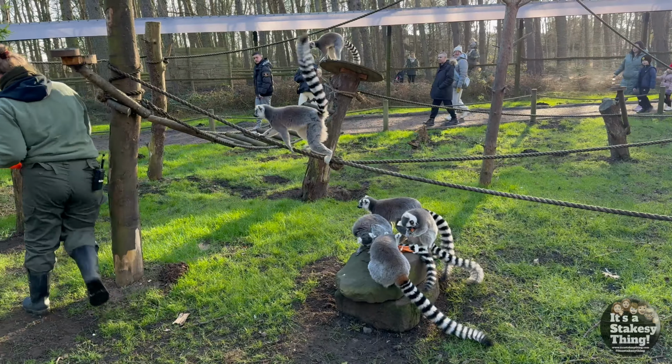Now, lemurs come from Madagascar. This is the only place in the world that you will find them. Out in Madagascar, there are around 113 different species of lemurs, ranging from the smallest mouse lemur that weighs around 50 grams, up until the largest, which is the Indri that kind of sits at around hip height on me. Now, here at the park, we have three different species. We have our ring-tailed lemurs.